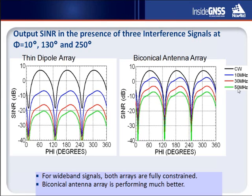If we are going to a 50 megahertz interfering signal, you can get almost 12, 13 dB better performance in certain angular regions as compared to the thin dipole. So what it means is I may still be able to receive some satellites even if I got 3 interfering signals.